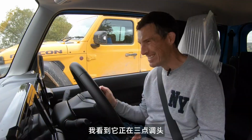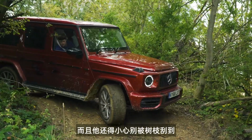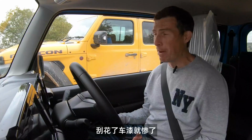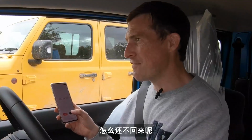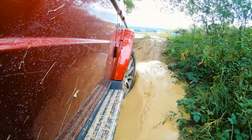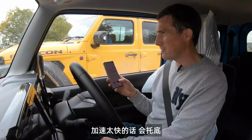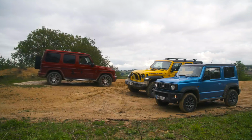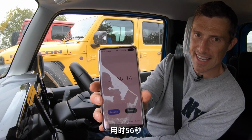Oh, it's made it. Oh, I can see it's having to do a 3-point turn. That's the thing that's not so good about the G-Wagon, and it's tall. He's got to watch himself on those branches. I don't want him scratching my paintwork. Come on, G. This is taking forever. And quite slow through there because it's heavy. So it doesn't want to bottom out if it accelerates too hard. There we go, there we go, there we go. And that is 56 seconds. I don't think that's going to win.